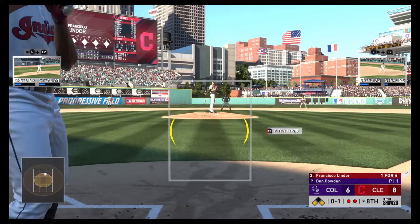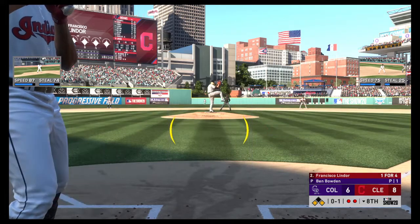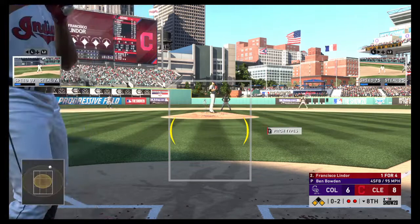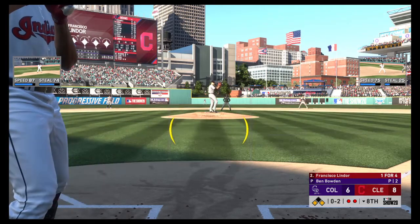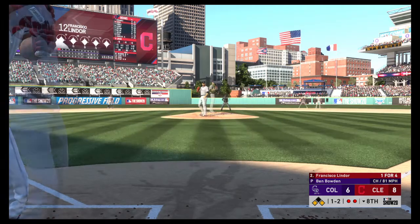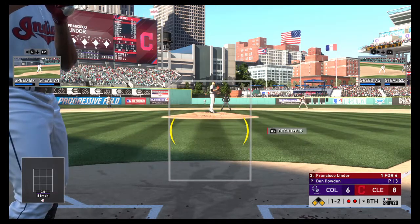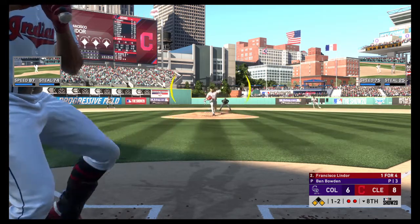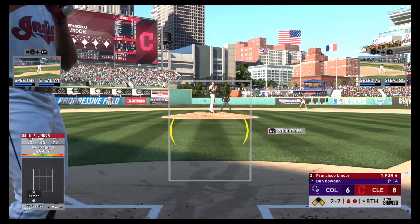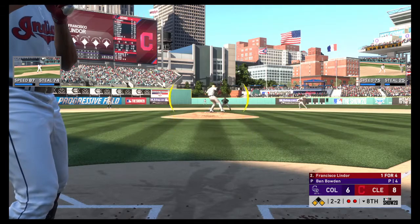Strike one to start the at-bat. Runners on first and third, two away. His eyes lit up on that one above the zone, but he comes up empty. Changes up on him, but that's in the dirt for a ball. Well, that's a smart miss there. Sometimes guys will chase it down there, especially when they're in protect mode on an 0-2 count. Two balls and two strikes, the count to Francisco Lindor.